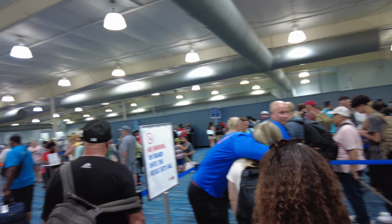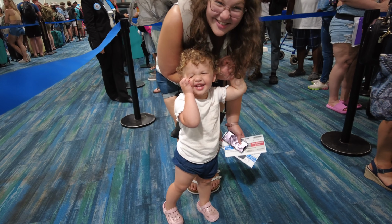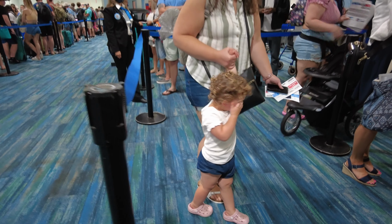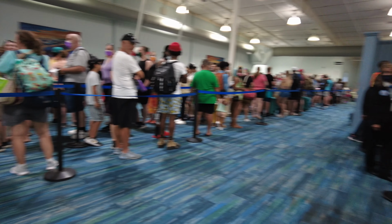So here we are in the terminal waiting. Of course, because Madison is still unvaccinated, we have to do a secondary testing. So here's Mommy and Madison in line to do the secondary testing to prove that she is in fact negative for COVID-19. So we did a little bit of waiting here. Wasn't too bad, but as you can see, this is a small, small port.